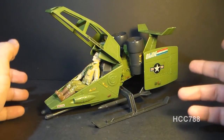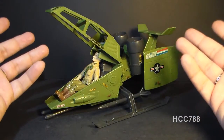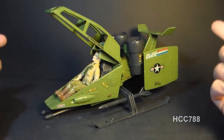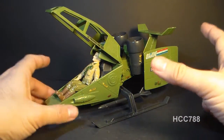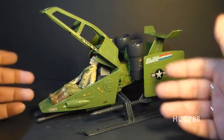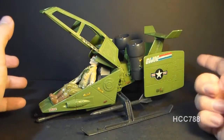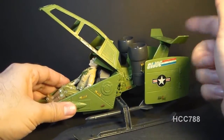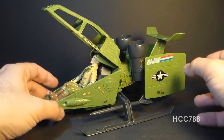The main knock I have against this vehicle is not with the aesthetics. The aesthetics of the design are great. The problem is with the engineering. It is far too fragile. It is very fragile. Oh, so fragile. These skids are definitely under-engineered. They always break, and every bit of this thing just wants to fall off. These side planes, the top fin, the missiles even, those drop off if you're not too careful.